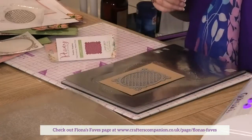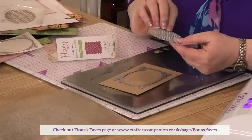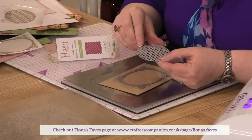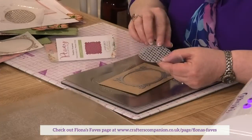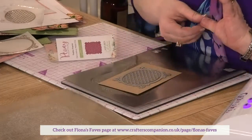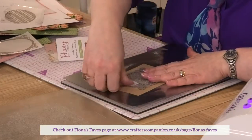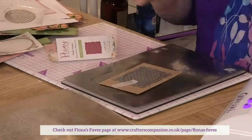If you use the trellis on its own, it will actually cut in that detail, and the detail will stay, because there's not a continuous outside cutting edge around there. So if you want to cut out a trellis oval, you need to do them both together, just like that. And then we will just pop on our other mats and pop it through.